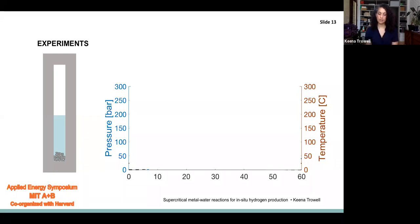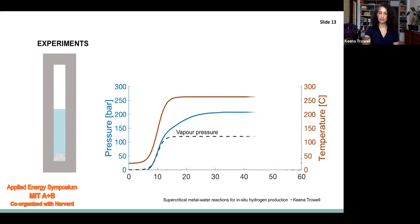In each experiment, a measured amount of metal and water were loaded into the reactor, which was sealed, and then heated up to the temperature of interest and then held at that temperature for some predetermined amount of time. Once that time had elapsed, the entire system was cooled back down to room temperature. And the hydrogen yield was calculated by using the difference between the final pressure and the initial pressure. In each case, the amount of water that was loaded into the reactor was there to ensure that there would always be liquid water present, and at the critical temperature that the water would have the critical density.